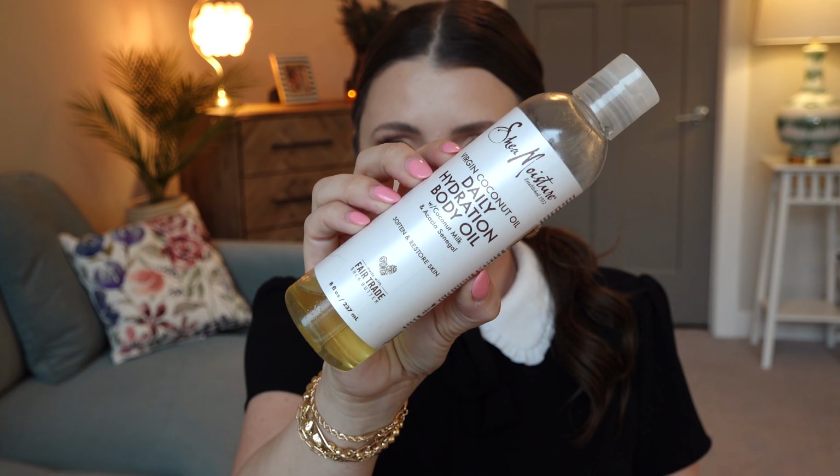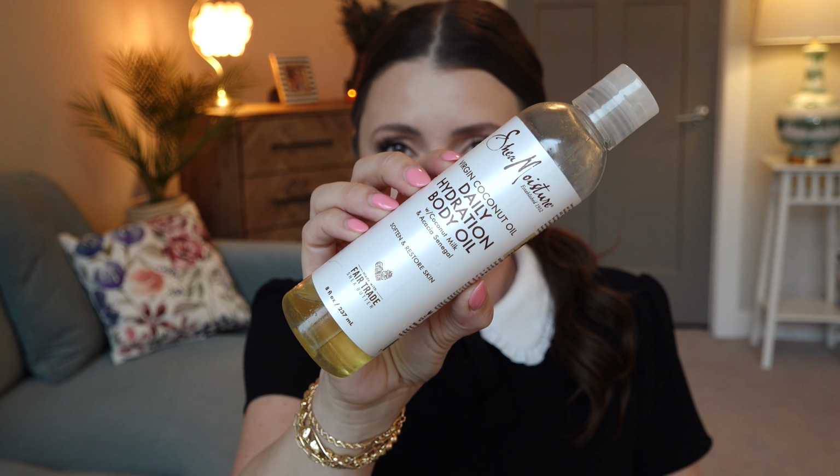All right, again, this one's almost done. I pulled it out of my shower, but I'm gonna continue to use it up. And it's super gross and oily. It's the Shea Moisture Daily Hydration Body Oil. I've really been enjoying this. I will probably buy this again. I toggle between the Neutrogena body oil that I love, the fragrance-free one, and then I just try other ones. So I kind of go back and forth.